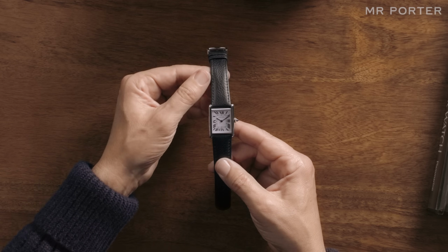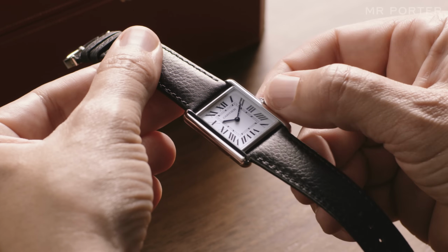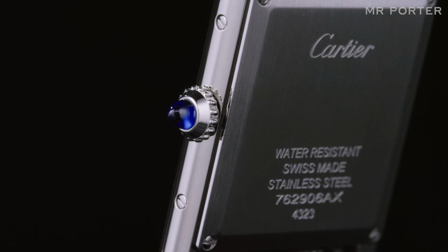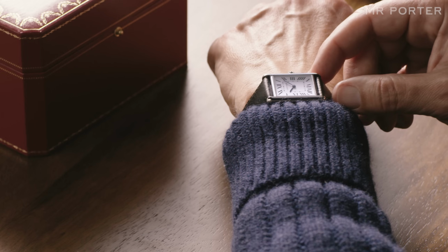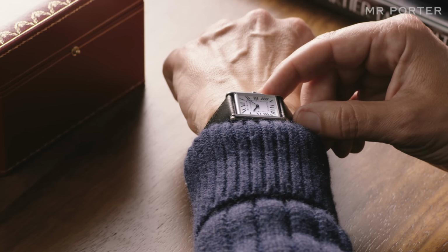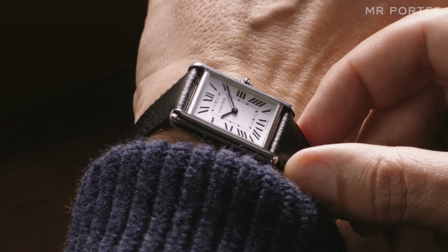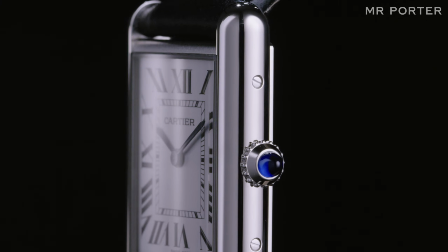The Must today is battery-powered as it was in the 1970s, though it now enjoys the benefits of Cartier's world-class in-house watchmaking, with an 8-year lifespan. Its form is that of the classic Tank, with the same unerring sense of proportion and style dreamed up by Louis Cartier. Cased in stainless steel, it reveals the ageless versatility of that design.